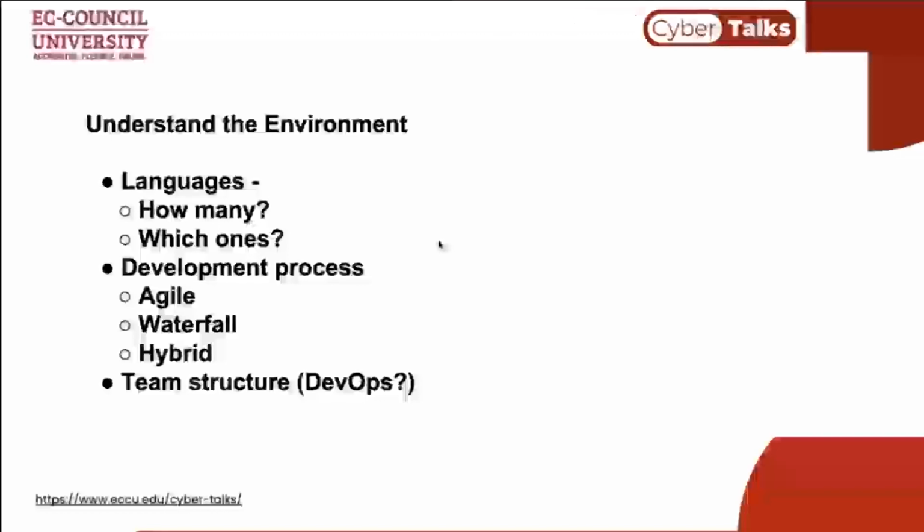one of them is the languages. Which languages do you currently use at your company? Do you use one language? Do you use many languages? Are they some of the older ones like C, or are they some of the newer ones, like some of the new JavaScript languages? That matters because that will drive which tool sets will work, right?